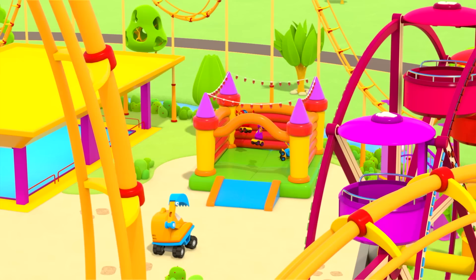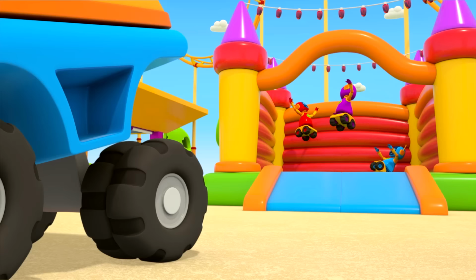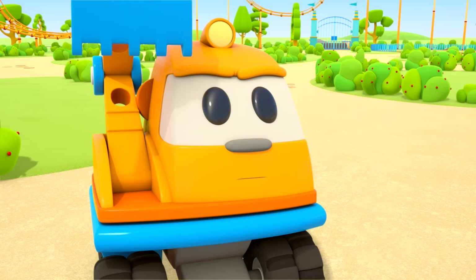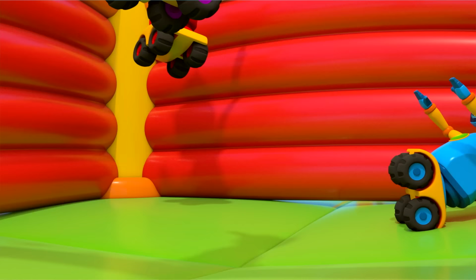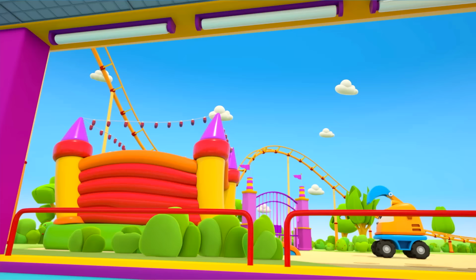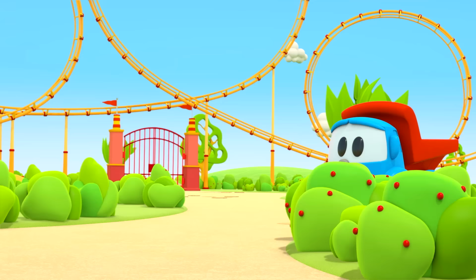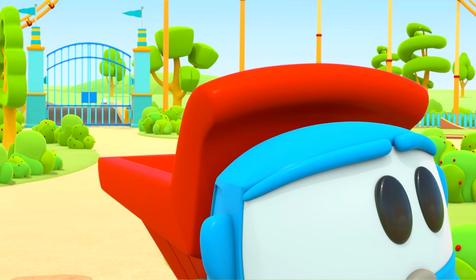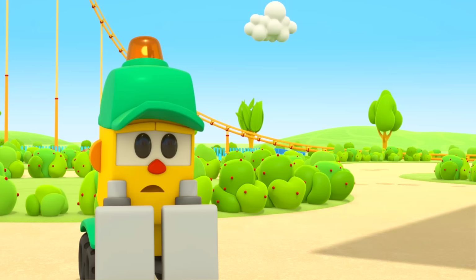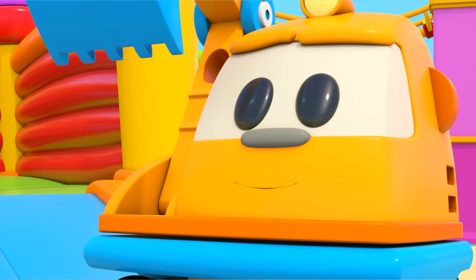The robots are jumping on the trampoline. Hey, down. I want to go too. That's not a very polite way of asking, Scoop. Oh, one robot's come flying off. He's landed right in Leo's body. Robot, are you all right? Stop it, or you'll all go flying. To the moon.